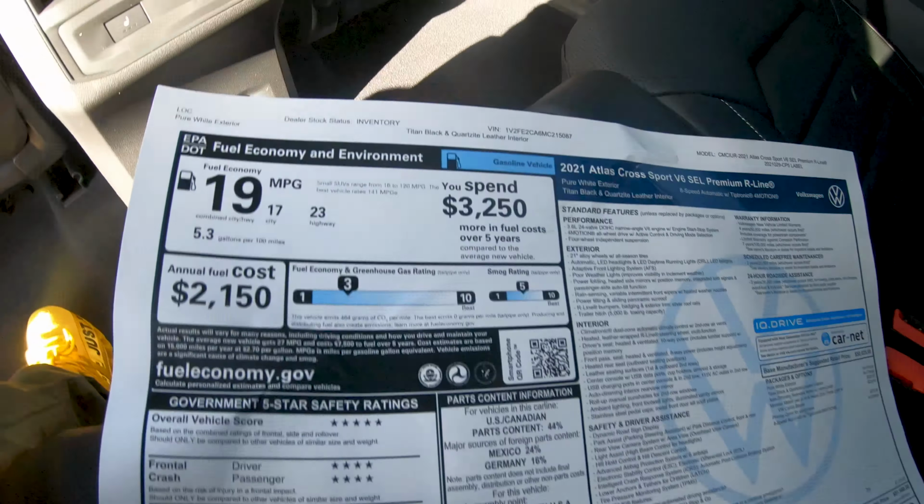Okay, and then we have the sticker over here, see Titan black and quartz leather interior. See the final price over here. Where's the final price? 51,980, as I said, like almost 50,000. And as I said, it has that 4-year 50,000 warranty, bumper to bumper. That's really good. All the VWs on 2021 have that warranty.